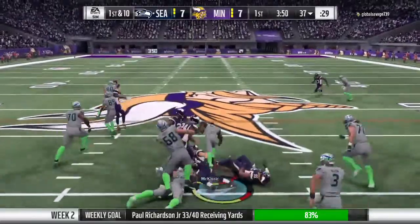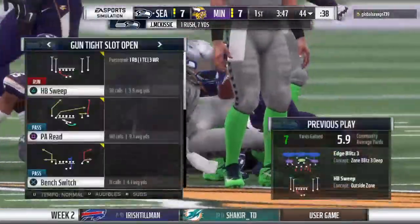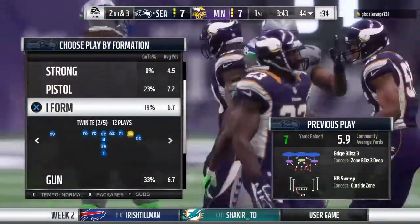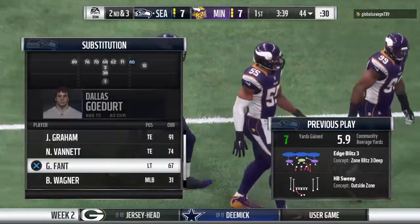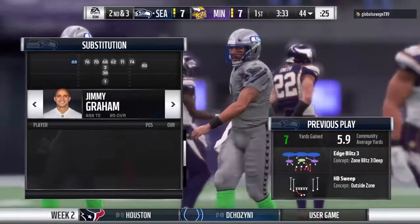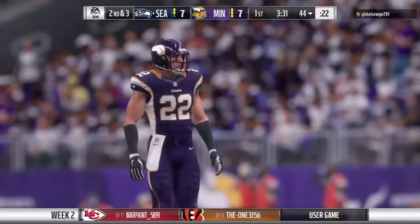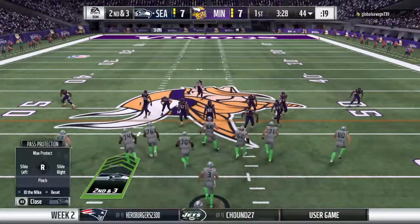They'll run it now out of the gun. And able to break one tackle, but then quickly brought down. But a nice little gain. A solid run on first down. Gain of 7 leaves him with a 2nd and 3. Clock rolling as we hit the midway point of this first quarter.